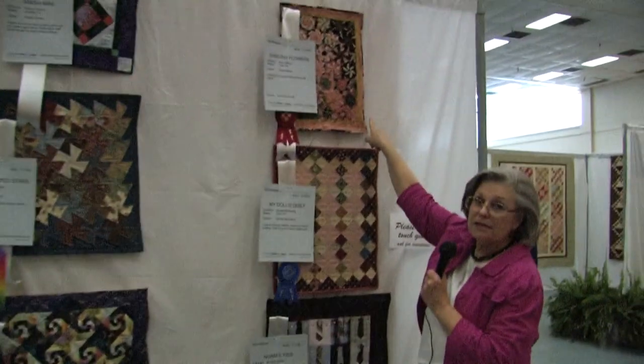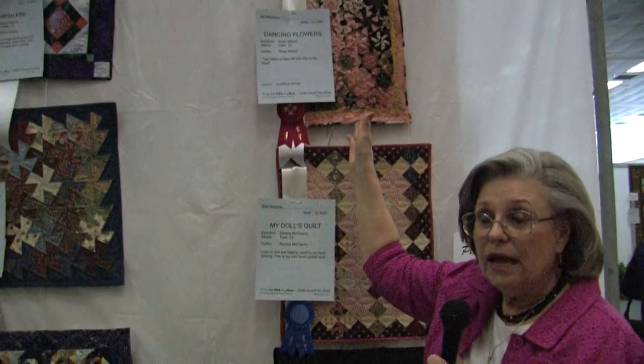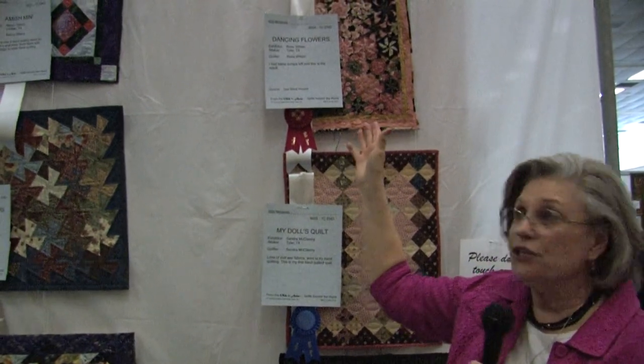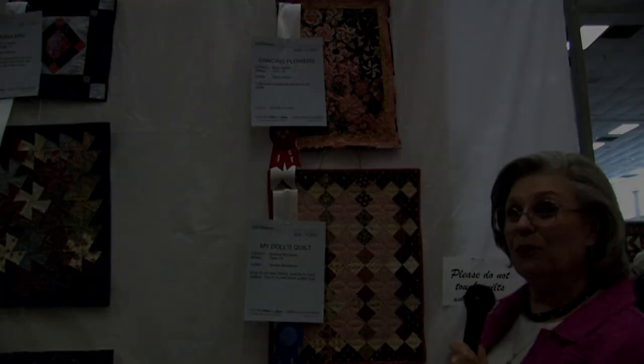This little quilt has an interesting story. I have a friend that produced a one block wonder, and she had fabric left over. She cut her triangles down much smaller and created a mini one block wonder.